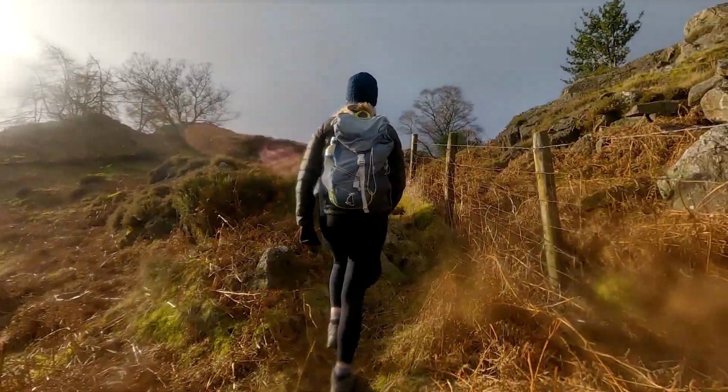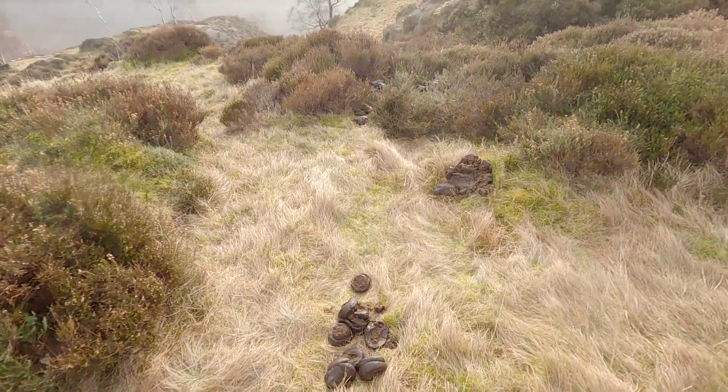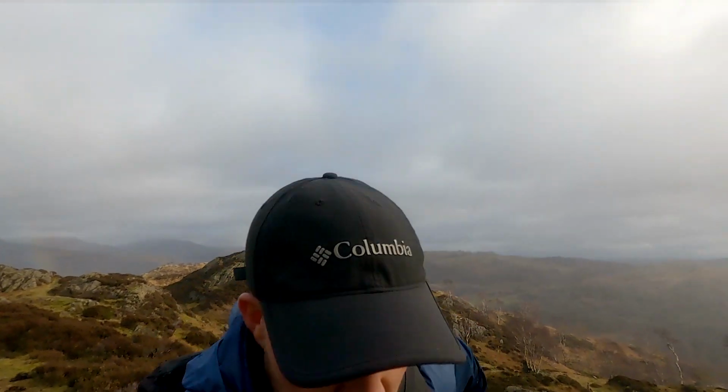It's very quiet. Don't know what animal they're from, but they're big and fresh. If you know anything about animals, and you think you know what animal it is, let me know. They're big, mate, and I've not seen anything, could be not even any sheep.